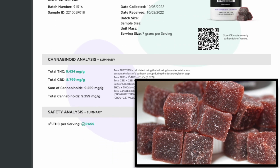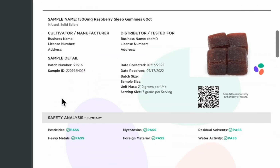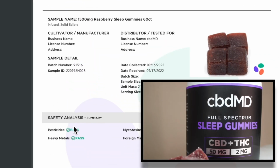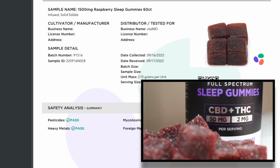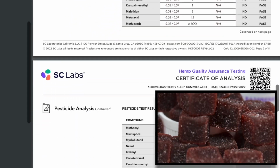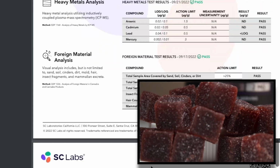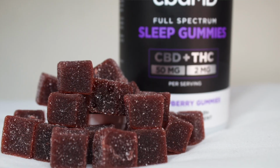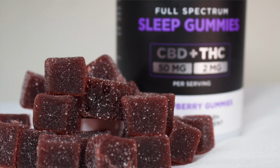If you continue to go down, you'll see the safety analysis. On the safety analysis, you'll see that they tested for pesticides, heavy metals, mycotoxins, foreign materials, residual solvents, and water activity. And if you continue to look at your third-party labs, they'll provide all the information over each test that was conducted. Keep watching this video, because in the next section we're going to tell you how we tested and rated the cbdMD sleep gummies ourselves.